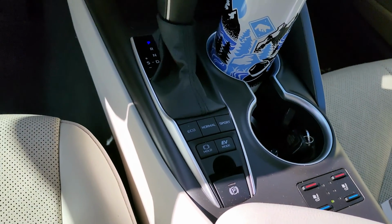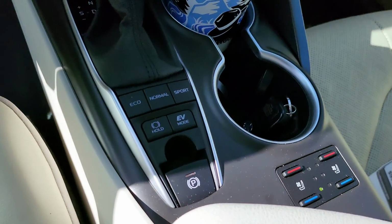Everything is nicely placed. Now, what's this EV mode? The EV mode, when you turn that on, it will run in EV mode under a certain speed. As long as you stay under that speed, it'll stay in EV mode without engaging the engine. Okay. It's like under 30 miles per hour. Gee, I wonder how long it does that. It's only a 1.6 kilowatt hour battery, so it's probably just going to be maybe a couple miles.